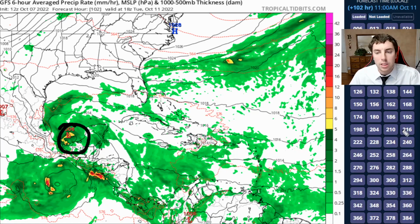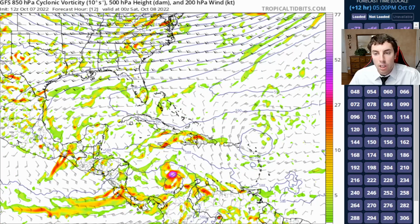But I'm not going to really dive into that right now because we don't even know where this is going to be in 5 days. It could be pretty far to the north or pretty far to the south, just depending on how the GFS or some of the global models handle this. Another way we can figure this out is by looking at the 3-point forecast.